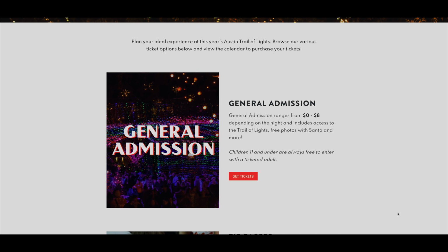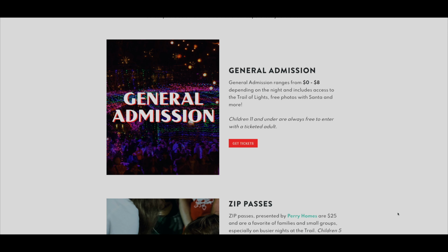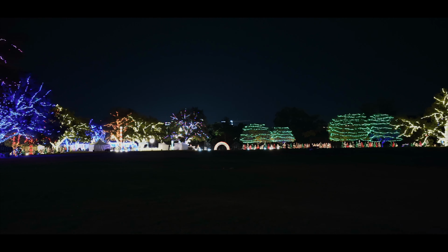Check the website to make sure that you know when the free nights are, and also know that those are the busiest nights. For general admission tickets, they could be up to $8, or like I said, free. So just make sure to check the website to determine if it's gonna be $8 or if it's gonna be free. General admission gets you admission into the Trail of Lights.